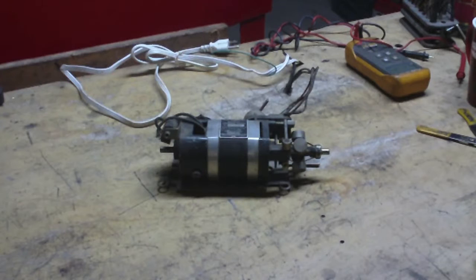So this is a non-machinist related item that I picked up at a guy's garage sale, and the guy let me come in on a Friday before the garage sale started to look at his machinist stuff, and I bought a ton of stuff there. And that worked. That was a good buy that day.